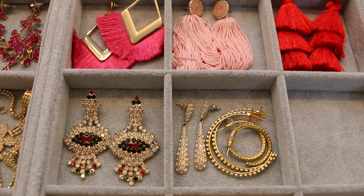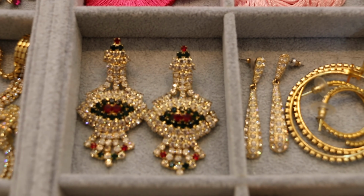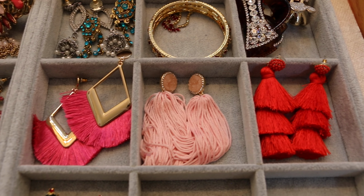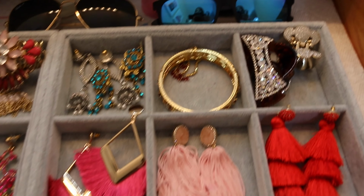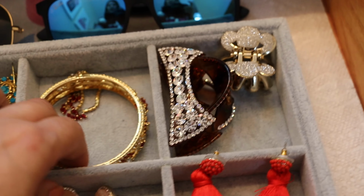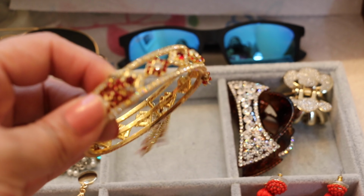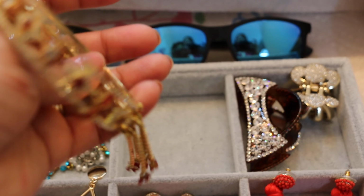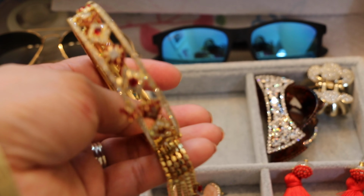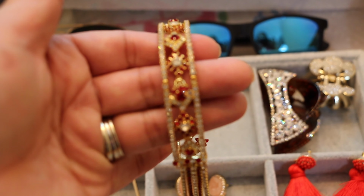Some of the jewelries are for my Indian clothes. You can tell, these kind of things. Some of these jewelries are very seasonal for summertime. Some of them are party wear, all mixed. This is actually a bracelet. This goes well with the... I hope it can do justice on the video and come out pretty, but it is a gorgeous piece.